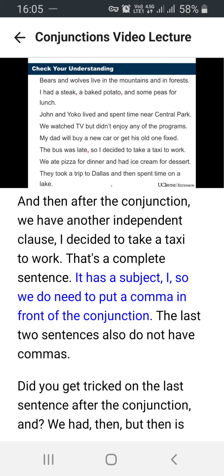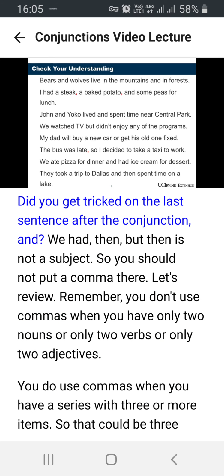The last two sentences also do not have commas. Did you get tricked on the last sentence? After the conjunction and, we had then. But then is not a subject. So you should not put a comma there.